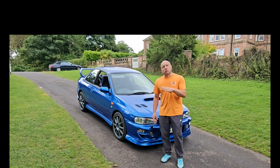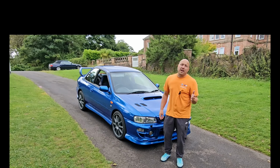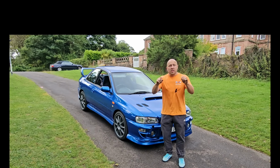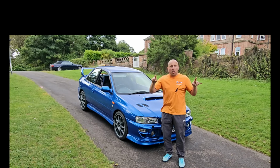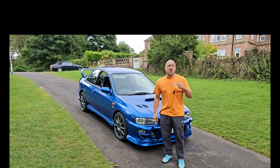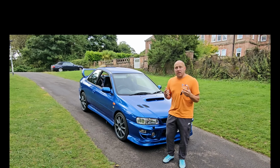We rocked up to the gentleman's drive. He loved the car, but had literally fallen out of love with it. When we got on the driveway, it had been there that long, there was actually a green border of algae around the car where it hadn't moved. At this point, we knew that we had to buy it. We fell in love with it, and we basically just cracked on.